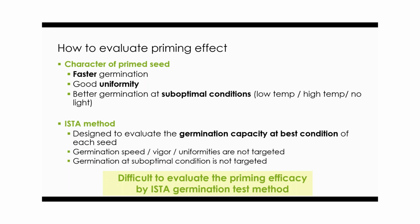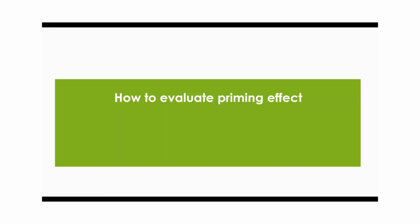Then we need to consider what germination tests are required to evaluate the primed seed properly, and if we don't know the proper evaluation way of primed seed, we cannot use the full benefit of priming. I think many participants who relate with ISTA are working in the quality control area and have more interest in germination test methods than the priming process itself. So from now on, I'd like to discuss the germination evaluation of primed seed.